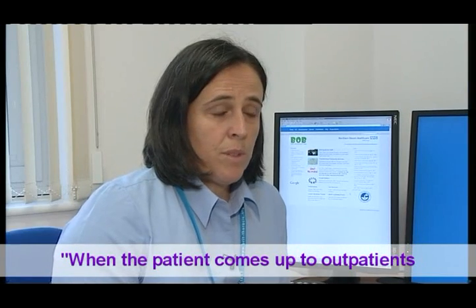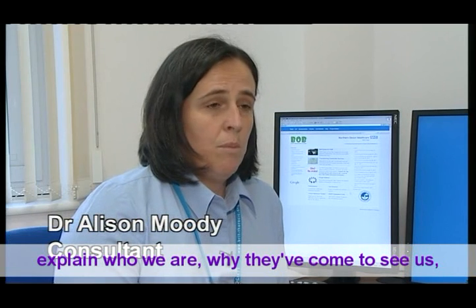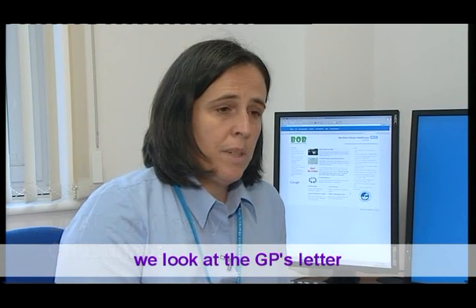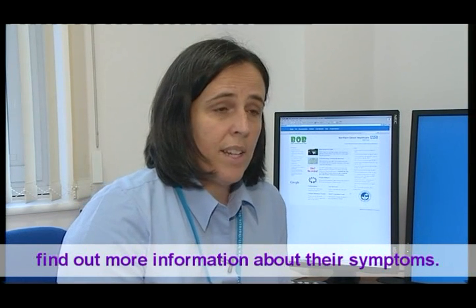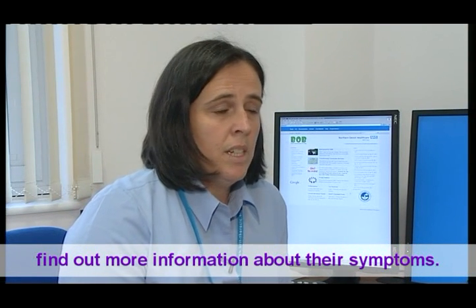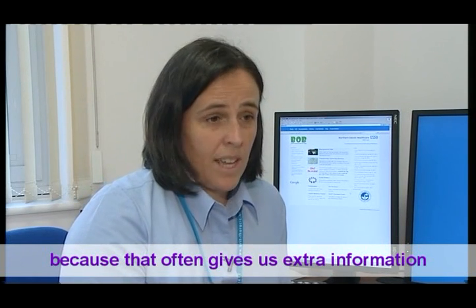When the patient first comes up to outpatients, we'll go and get them from the outpatient area, explain who we are, why they've come to see us. We look at the GP's letter, and then we sit down really and ask them questions about what the problem is, trying to really find out more information about their symptoms. Once we've done that, we then examine them, because that often gives us extra information.